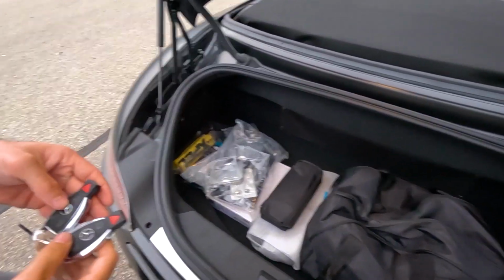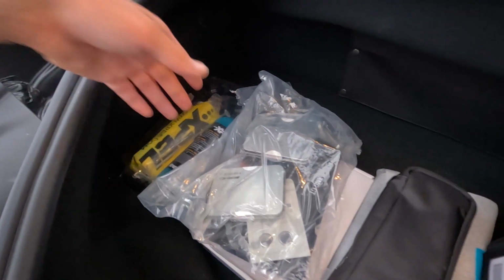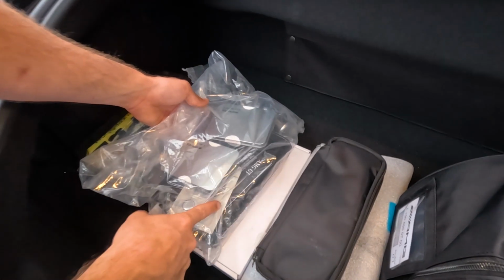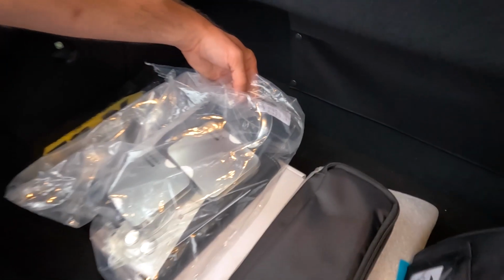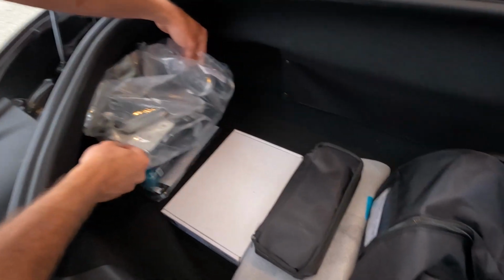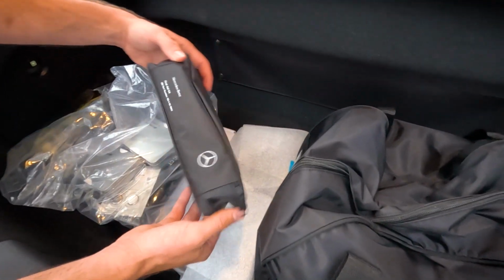So both keys with the car. This is a keyless entry vehicle. We've got our kit that came with the Expel products, and we have everything that came new with this car. Some AMG goodies here. Looks like owner's manual, some spare batteries for our fob. We've got a little cup here that is actually supposed to function as an ashtray. Convert your cup holder into one of those. This is the battery tender that came with the car. This is a first aid kit.